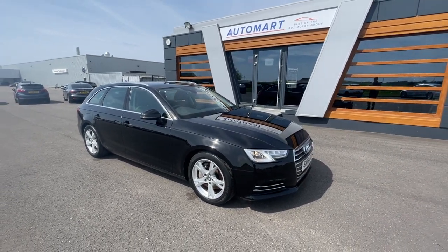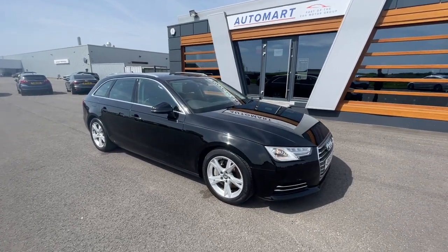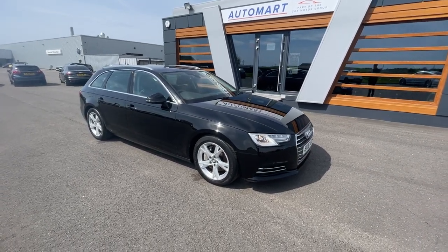We've got this 2016 brilliant black Audi A4 Avant. It's a 2-litre TDI Ultra Sport. It's got 78,978 miles and it's a diesel manual.